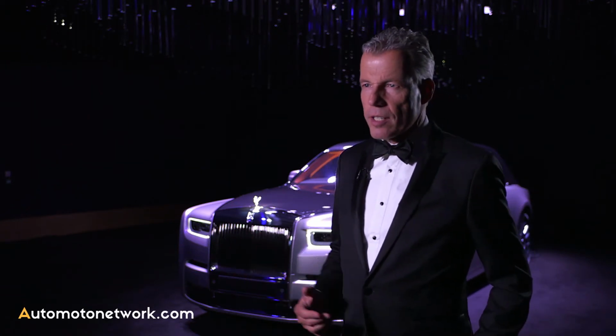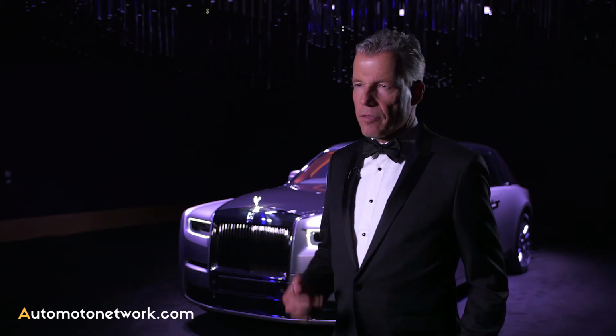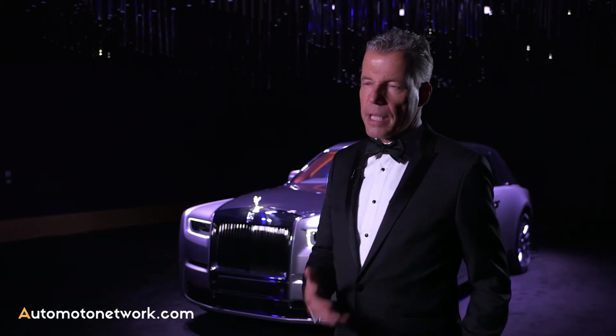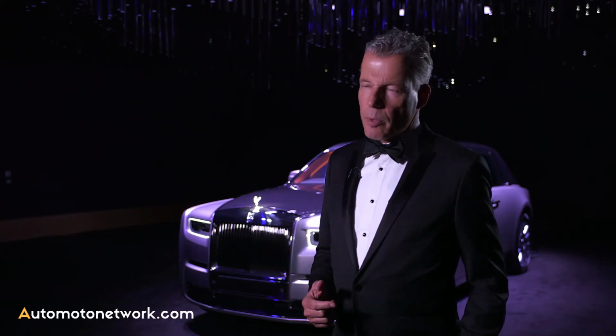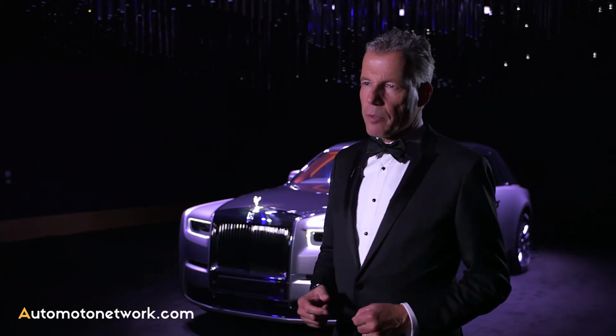Phantom is the longest lasting model name in the automotive industry, over 90 years now, and Phantom carries quite a long legacy and history. It was the car for men of state, kings, queens, captains of industry, stars of film and stage. So it always was in the moment where history was made, and for that reason it is a fantastic moment to launch the car.